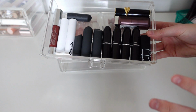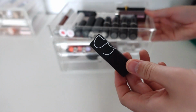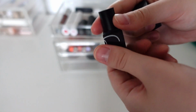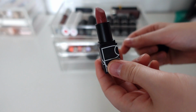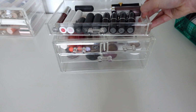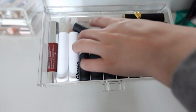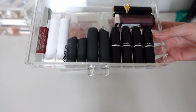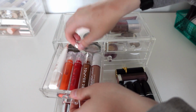So I was swatching these earlier this morning, and I am going to get rid of this NARS lipstick. It's brand new, never been used, and I've contemplated this in every declutter since, and I think it's just time to get rid of that. I really do like just about everything else. On to the next one. Now I can fit these two lipsticks in the drawer as well.